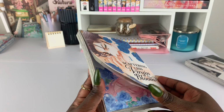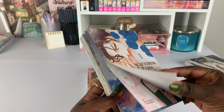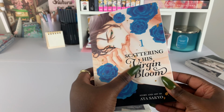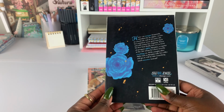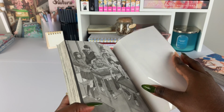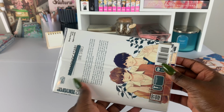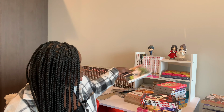Scattering his Virgin Bloom. I picked this one up because I'm familiar with the mangaka. I believe she wrote the Kuroneko series. Very smutty series, and I would like to give this one a try for that reason. And then the last one I have is the first volume of Koi Monogatari. This is meant to be like a slow burn BL series. I'm excited to read it.